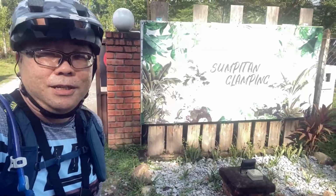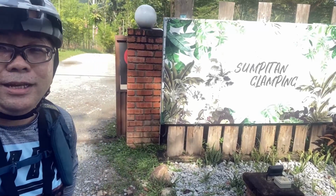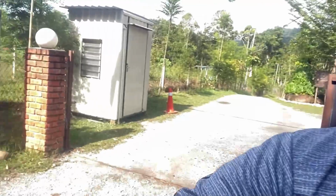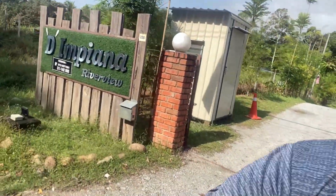Everybody, we have reached our destination for today, which is at Sumpitan Glamping. Behind me is the campsite. This is the entrance. If you reach under here, you will see that there's an Impiana River view behind me. So this is the site that we are looking at.